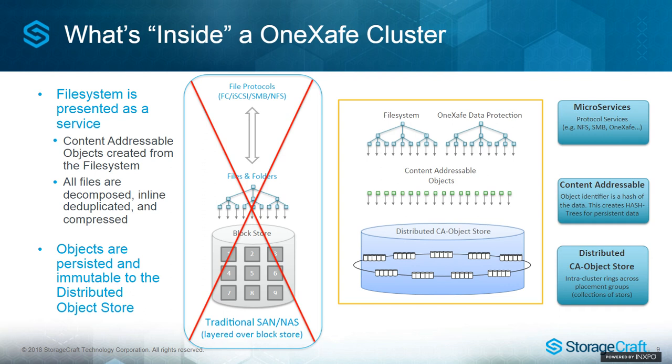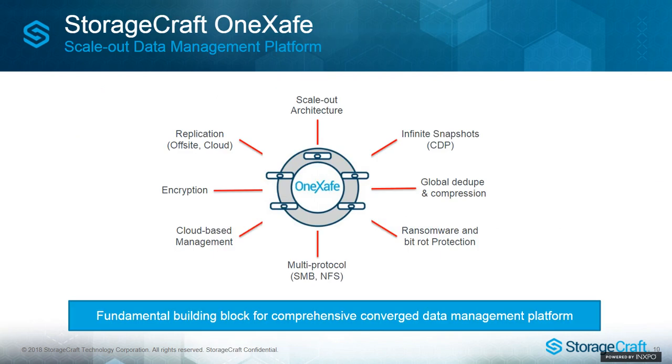And so they're immutable in the fact that if you overwrite that file, the original objects are still there, but a copy of the objects that have changed in that new file are now written to the object store. So it's a way to protect against ransomware, as an example, but also a way to understand, because it's a hash value, the impact of bit rot and other things, where we are not susceptible to bit rot or bit flip, depending on terminology there, for information that we're going to be presenting back to a file system over some period of time.